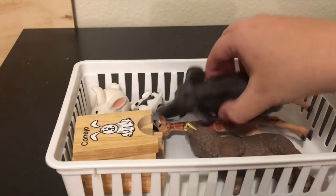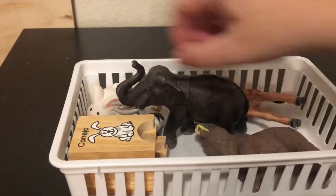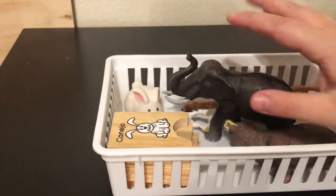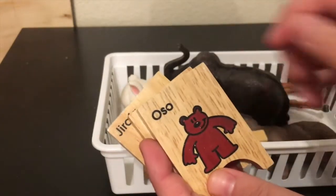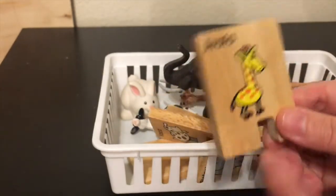Okay, the last thing I want to get ready for the week are Ani's table bins. First up is another matching one. So we have an elephant, a giraffe, a bear, a cow, and a rabbit. I can't find her realistic rabbit, but that'll work. Or should I say we have conejo, elefante, oso, la vaca, la jirafa.